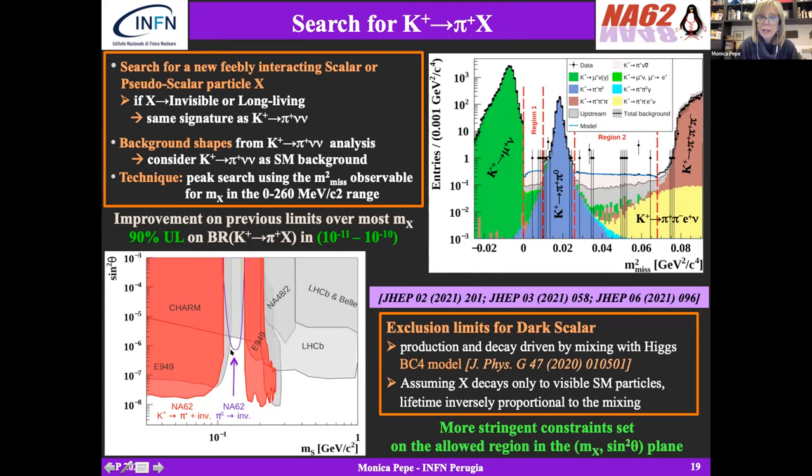Oh, this is in the context of what, the mass of the scalar? Yes, the mass of the scalar. This is 10 to the minus 1, and this is in a logarithmic scale. And what is sin theta? Sin theta is 10 to the minus 6.